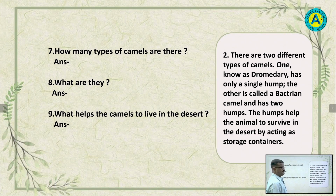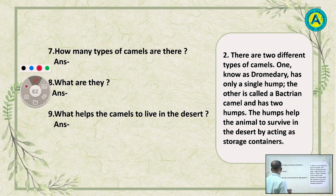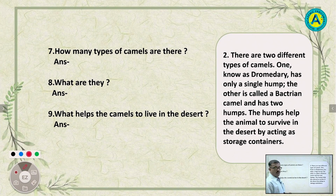Let's discuss some new questions. Your question number 7. Question number 7 is, how many types of camels are there? There are 2 different types of camels. So your answer is 2.